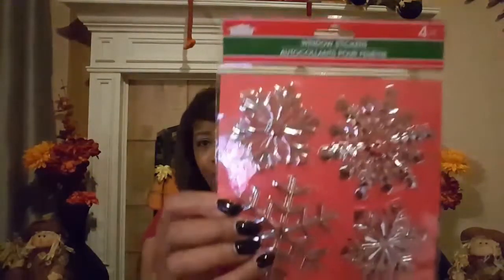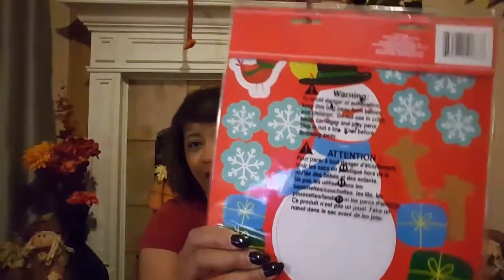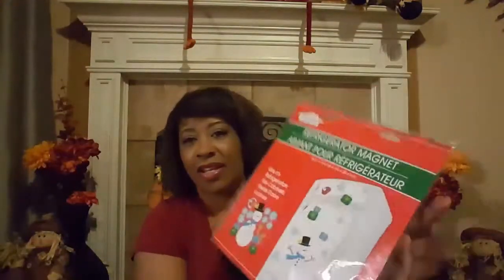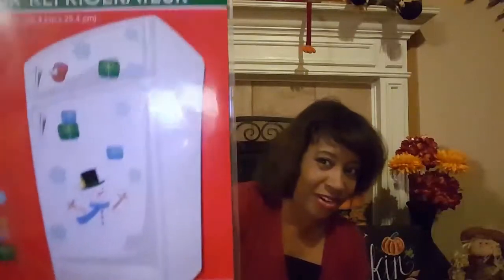Finally, I went by the Dollar Tree, and I bought a few things from the Dollar Tree, but I wanted to just share with you a few things that I have right in front of me. I bought the red and white straws. I bought the silver appliques for my mirrors, and I bought some little magnet stickers that go on your refrigerator.